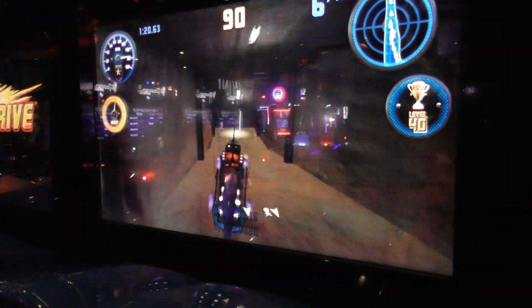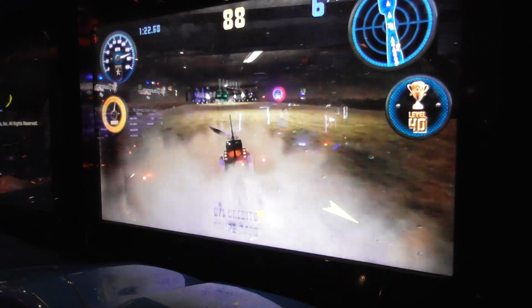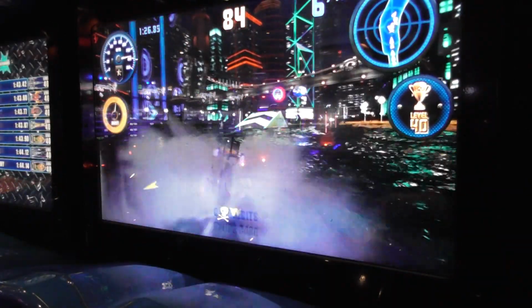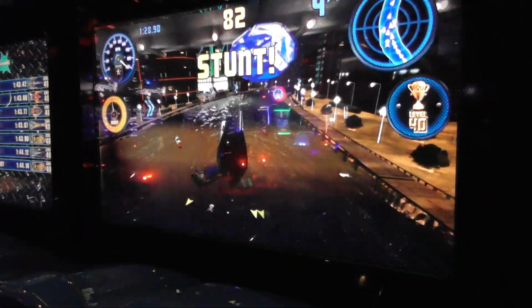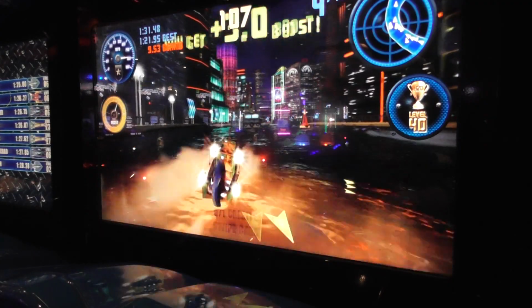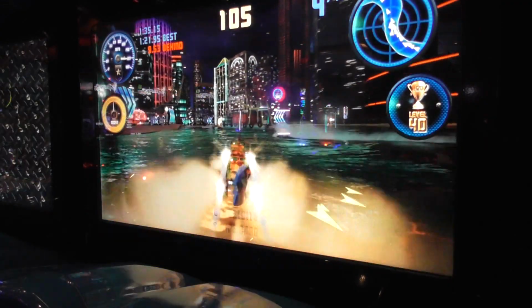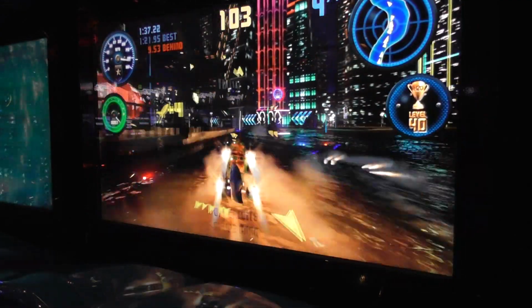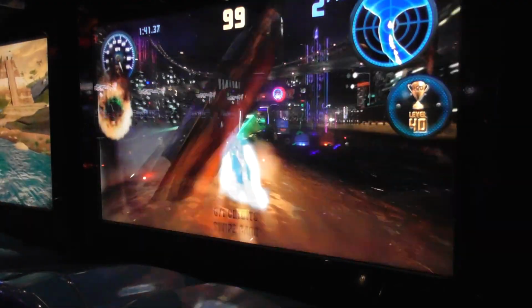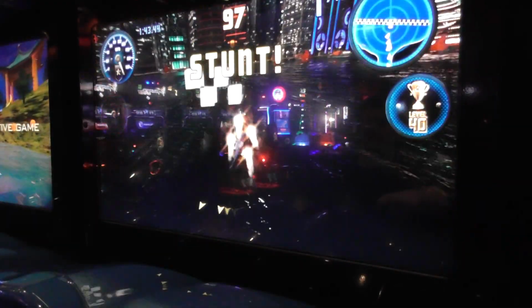I'm pretty sure in H2O Thunder Hurricane you can't do this. In this game, they call it a mega hull, where you smash into it. That's the thing. You do 3 in a row and you get the air bumpers out of the way, and you got the super boost. We'll get him to the finish line. There we go.